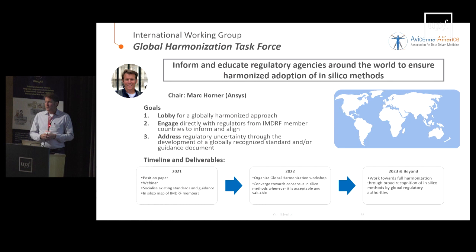We're also working with the IMDRF. For those of you who don't know, IMDRF represents the International Medical Device Regulators Forum.